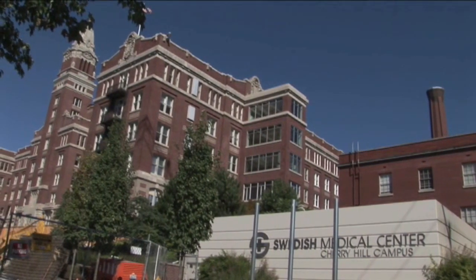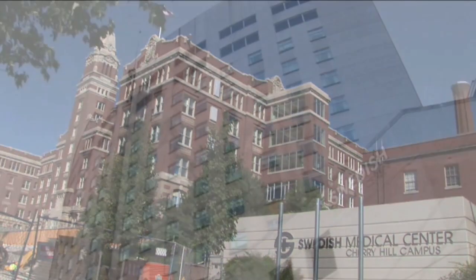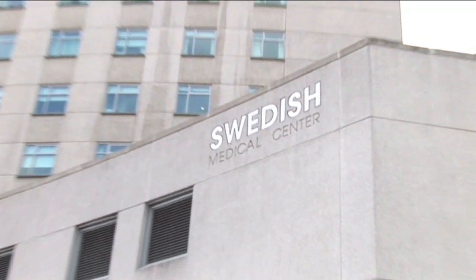We have 4 major campuses, about to build another hospital, and we have a collection of almost 70 clinics providing care throughout the Puget Sound area.